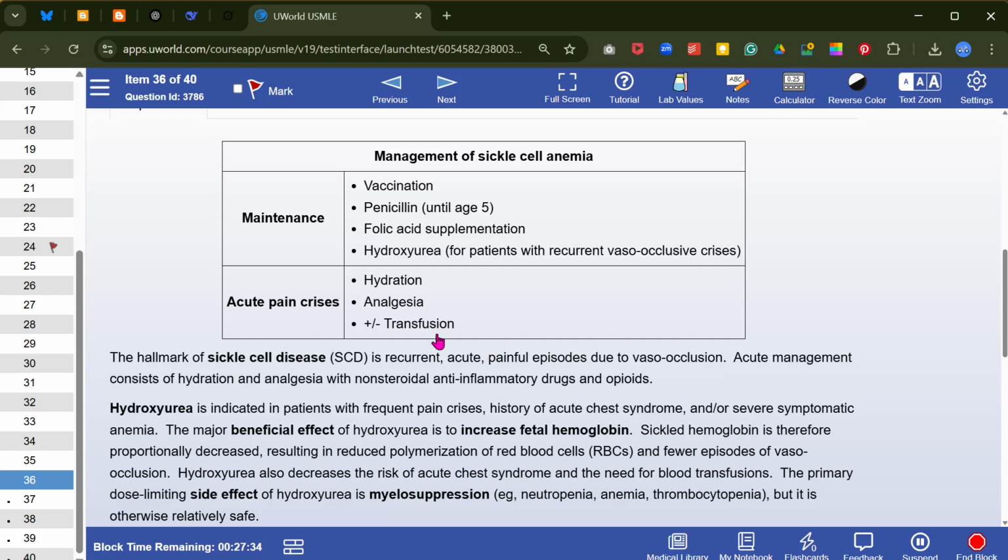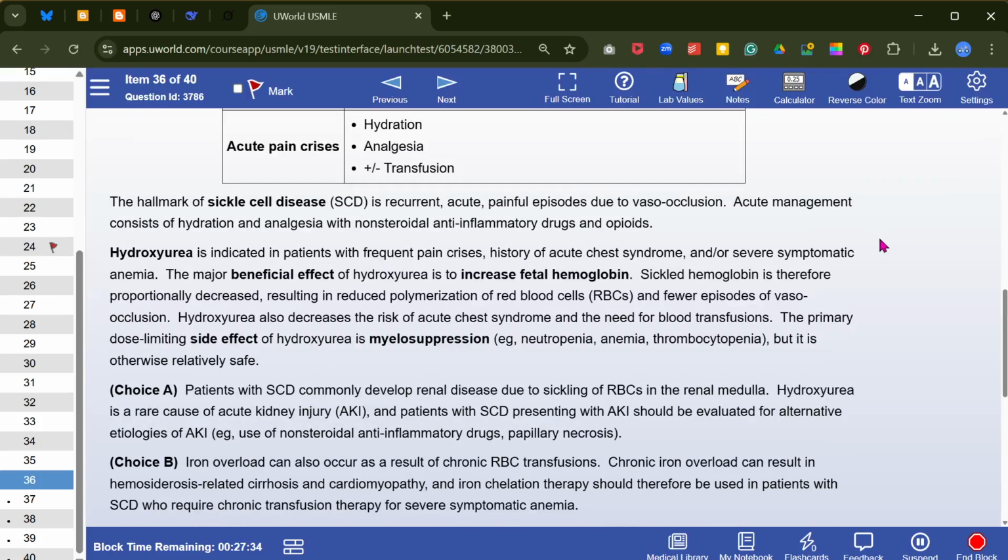The hallmark of sickle cell disease is recurrent acute painful episodes due to vaso-occlusion. Acute management consists of hydration and analgesia with NSAIDs and opioids. Hydroxyurea is indicated in patients with frequent pain crisis, a history of acute chest syndrome, and severe symptomatic anemia.